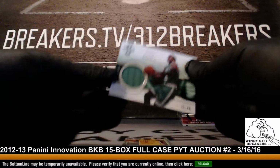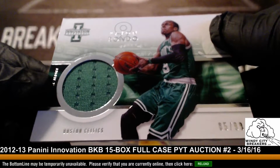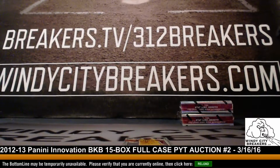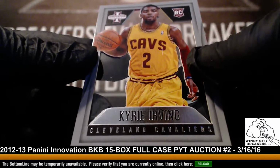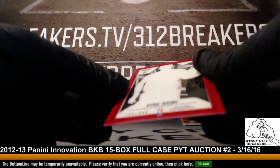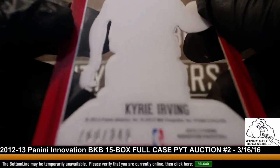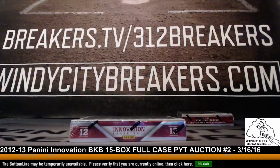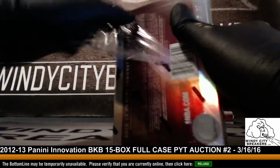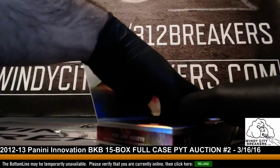And we have a Rajon Rondo right behind that. 85 out of 99. Celtics. And last card, box number 13, Kyrie Irving. Cavaliers. 260 out of 349. There we go. Empty.